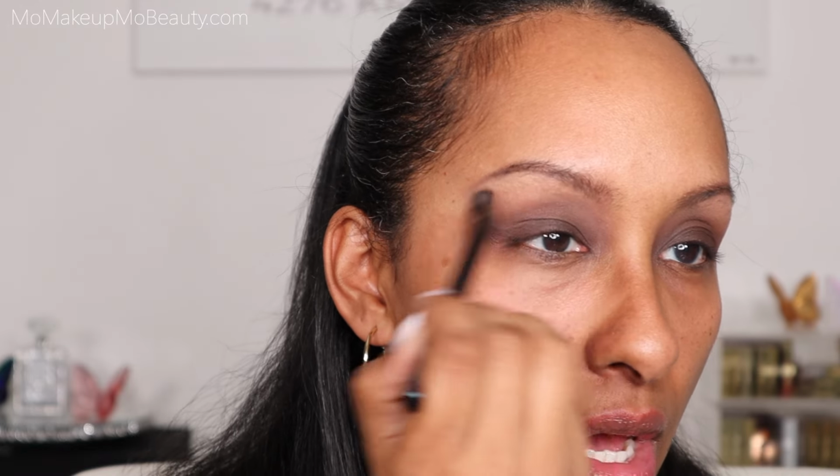I do want to go back into this lightest shade here, and I'm using that Syrah brush, and just right up there by the brow bone area. Again, this is a very light brush. It diffuses product very nicely. So I'm just blending right there under the brow bone. Okay, feeling pretty good about that.